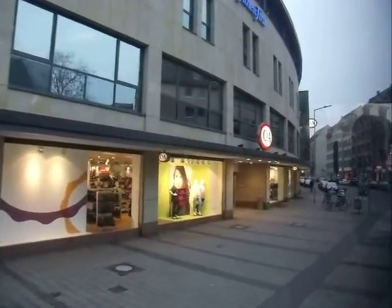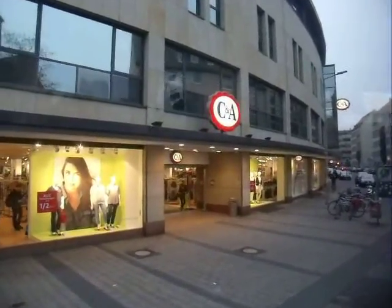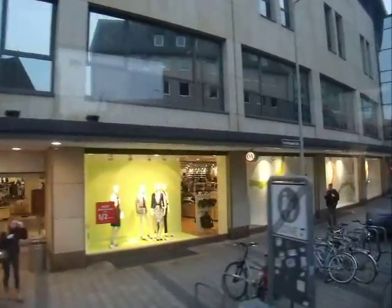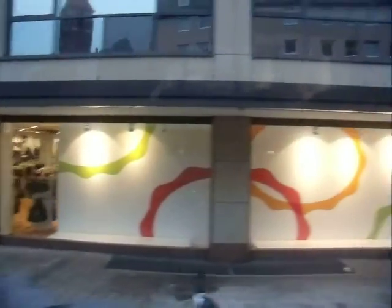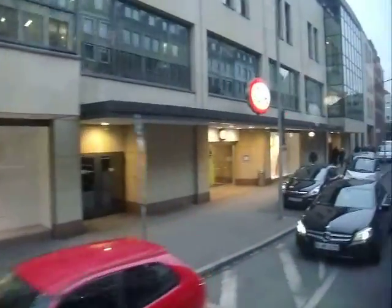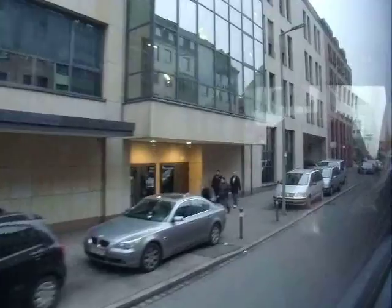Also nice here the churches, St. James's Church, and even St. Elizabeth's Church. All streets on our left are closed for traffic. It's only walking possible in the parallel streets to us on our left.